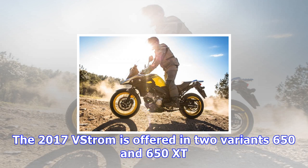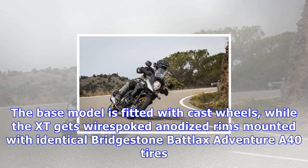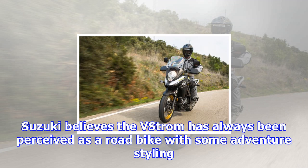around Big Bear Lake. The 2017 V-Strom is offered in two variants, 650 and 650 XT. Both share a new exhaust system, FI and intake updates, new multifunction instrument panel, and updated cargo rack and subframe. The base model is fitted with cast wheels, while the XT gets wire-spoked anodized rims mounted with identical Bridgestone Battlewing Adventure A40 tires. Plastic handguards and lower engine cowl are the only other upgrades the XT receives.